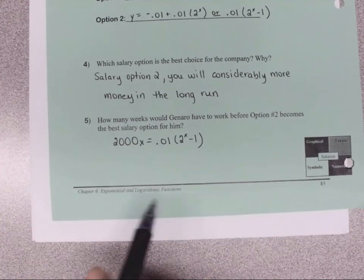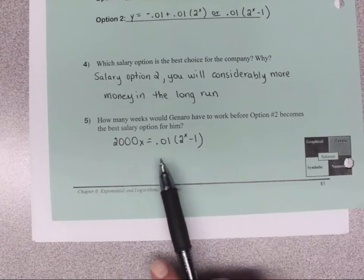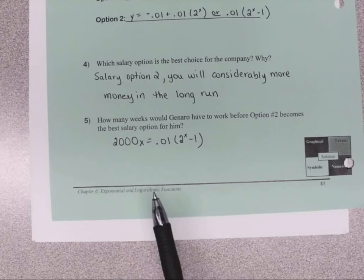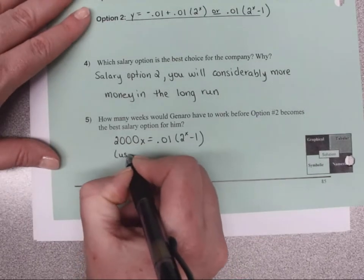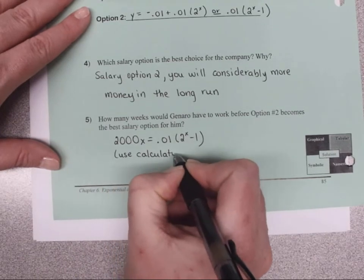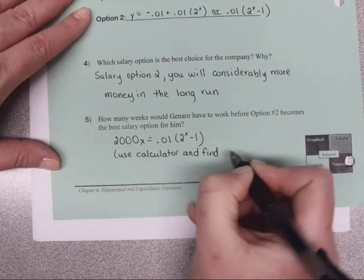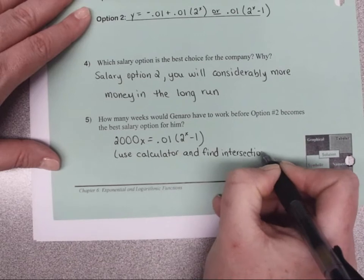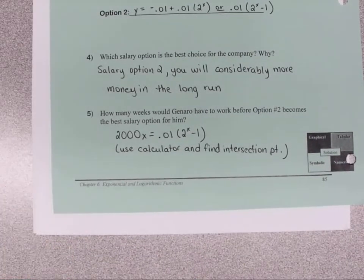Okay, and notice that's actually a really hard thing to solve, right? We could use logarithms if we want to, but logarithms with a linear function over here is going to be a real challenge, okay? So what we're going to practice doing is we're going to use our calculator. And we're going to practice finding the intersection point. There's all kinds of things the calculator can tell us. But first we're going to have to do some work on the windows.